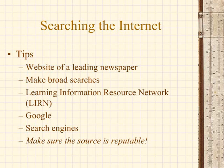One last note before we wrap up our discussion of the Internet. You should always make sure to evaluate your sources before using them for a research paper. This means that you can't just use the first website that pops up on a search. Only credible sources can be used for academic purposes. This means that you should never use anything from Wikipedia.com or About.com or anything created by a person or organization that does not appear to be professional.